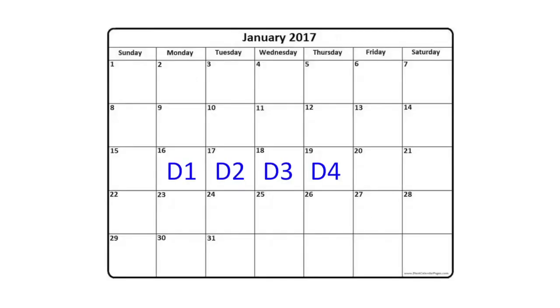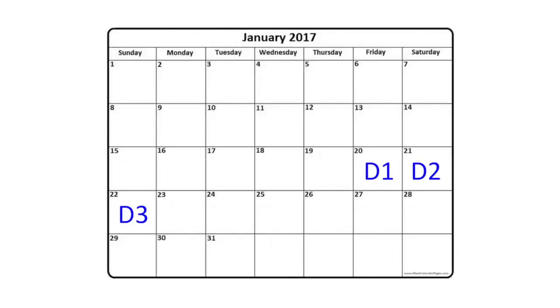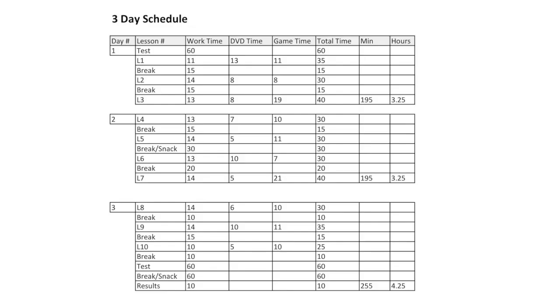The next schedule is 4 days, approximately 2.5 hours each, with the last day 3.5 hours long. The final sample schedule is 3 days, the first 2 days 3 hours and 15 minutes, and the last day 4 hours and 15 minutes. This schedule is best over Friday, Saturday, Sunday, or else Monday, Wednesday, and Friday with a long 4-hour day on Friday when the students do not have to squeeze in time for homework.